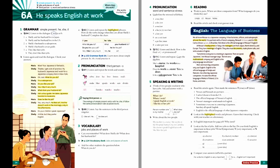2.69. 1. A teacher. 2. A doctor. 3. A nurse. 4. A salesperson. 5. A waiter. A waitress. 6. An assistant. 7. A lawyer. 8. A policeman. A policewoman. 9. A factory worker. 10. A student.